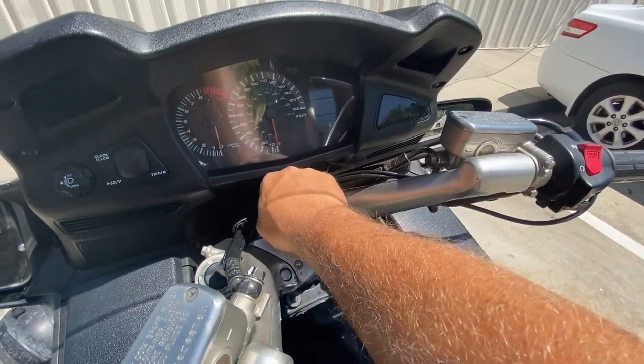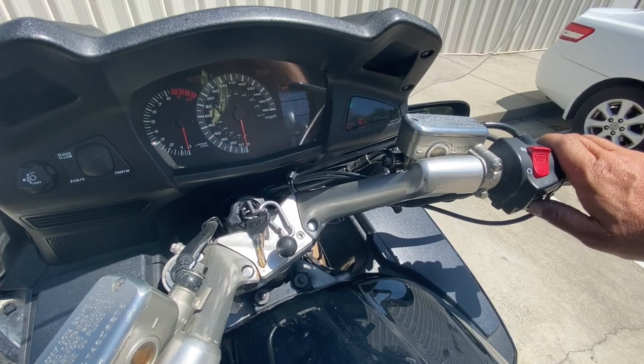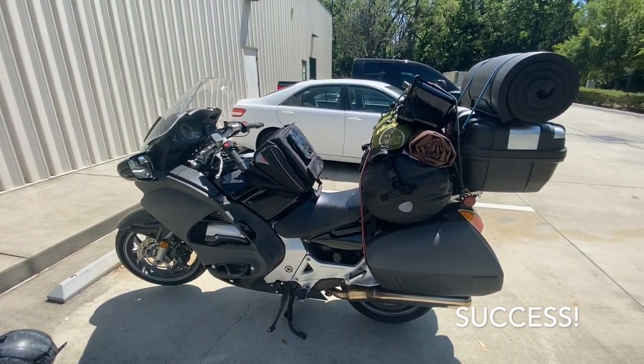Now for the moment of truth. That's good. I heard the fuel pump. Oh yeah, baby. My fuel pump that I just replaced seems to be doing okay. So now I'm going to work on the oil change and the hydraulic clutch flush.